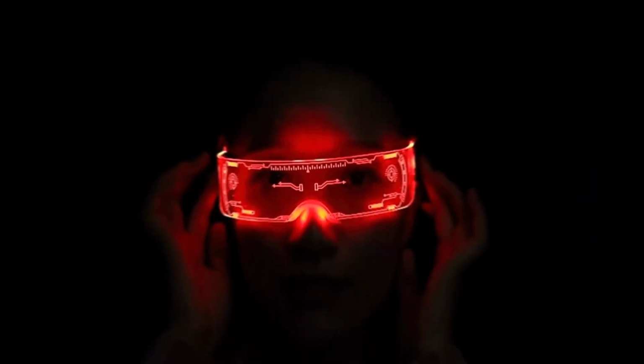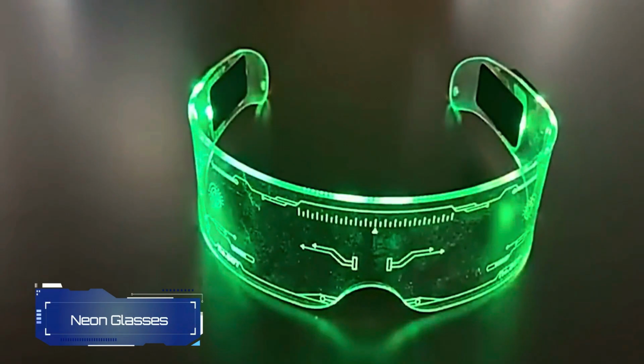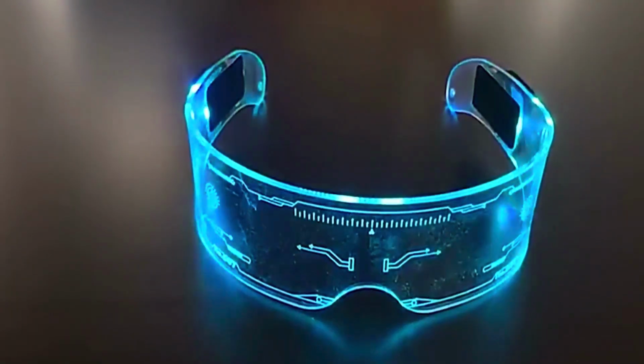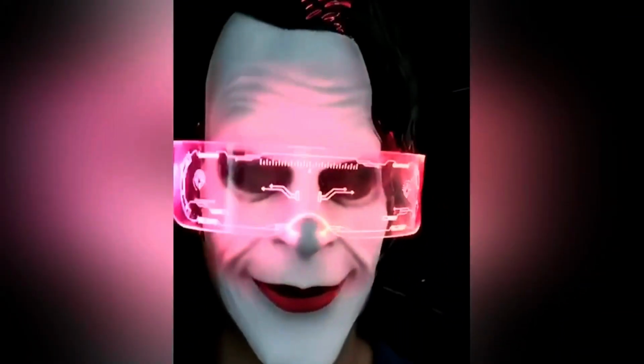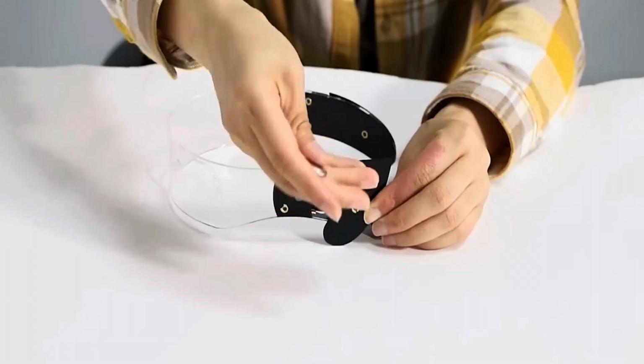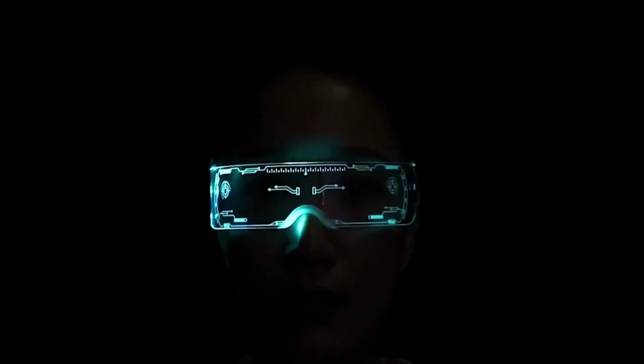Want to look like a future superstar? These neon glasses have you covered. They're made with a fancy acrylic frame that's comfy and cool. The built-in LED lights shine in 7 awesome colors. And guess what? You can pick from lots of fun effects, like the strobe mode for parties. They run on a rechargeable battery for around 1 hour. You won't want to take them off all day.